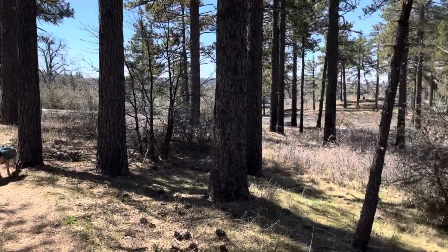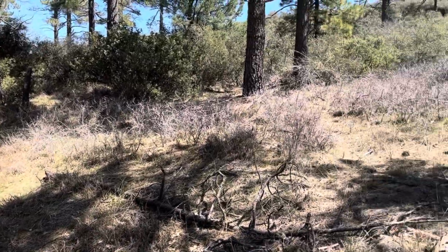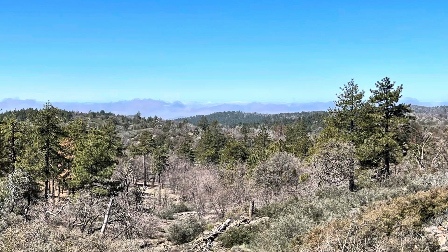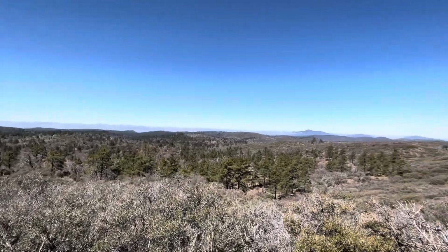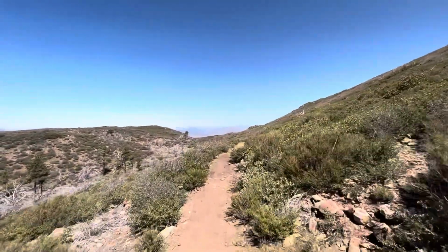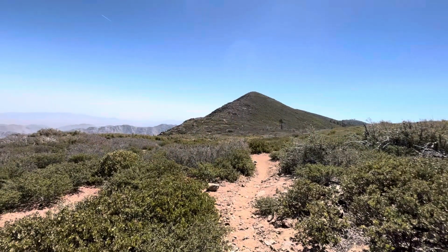You know, looking around here, it definitely doesn't look like desert. It reminds me of Washington. Pine trees everywhere. Beautiful. Came from right over there.